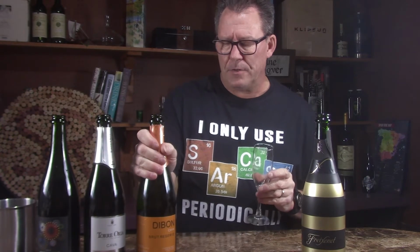The cool thing about Cava too is if you don't drink it all that night, you cap it off. Next morning, you want to put orange juice in it. It's okay, it's $10, right? But still good to drink by itself, and that's a real key. But what a solid Cava. I'm going to go B/B+. I'm feeling generous tonight, and that is a solid Cava.